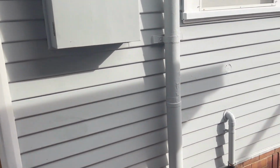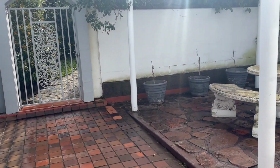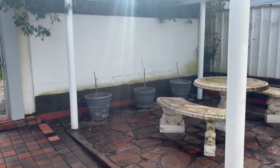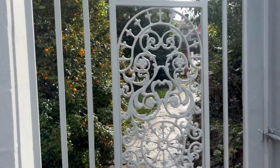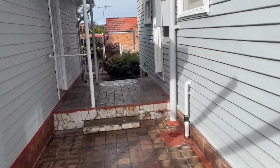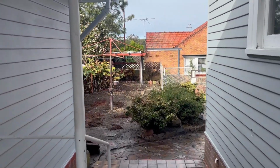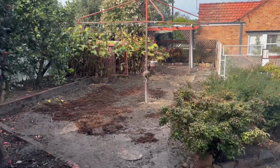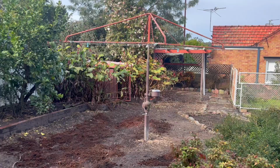And then you've just got your little porch entertainment area over here. And then that just goes back out to the front. Another path. So this would be grassed, but as you can see, it's not at the moment, but usually there's grass all around there.